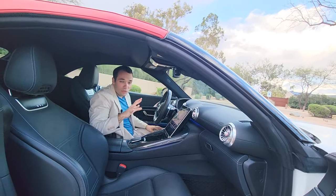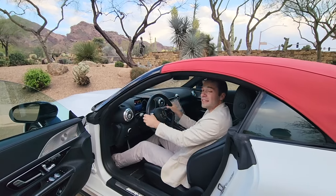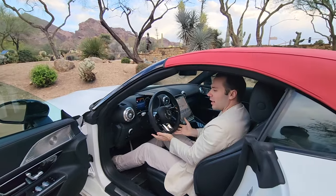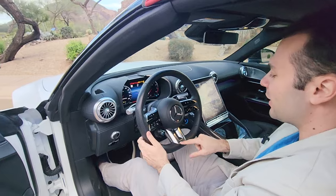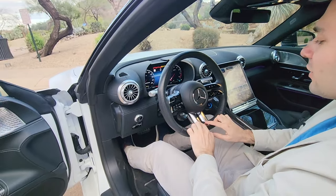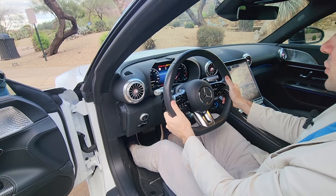But yeah, guys, overall, really like the interior setup here of the SL. Really do love the AMG steering wheel right here. As you can see, it has a nice flat bottom, AMG badging right here in the aluminum area. This is all nice aluminum right here. Beautiful leather, big paddle shifters, which is fantastic.